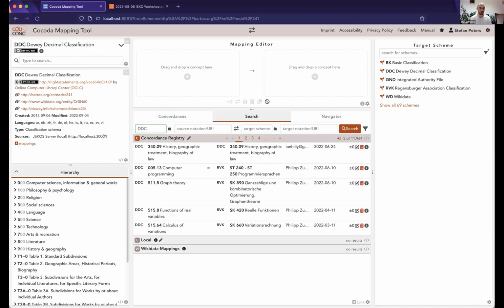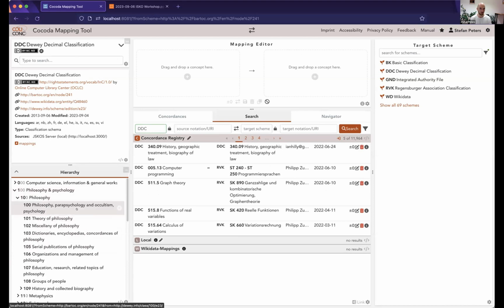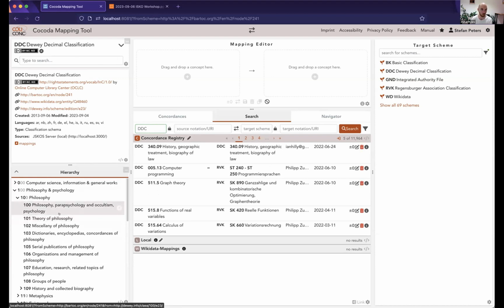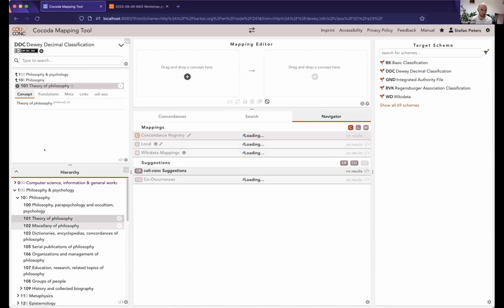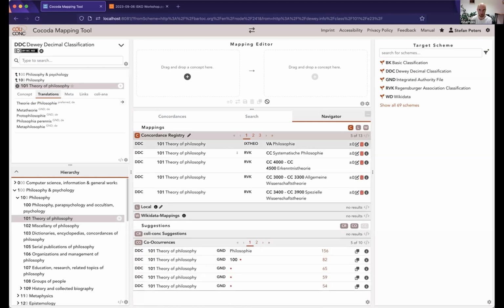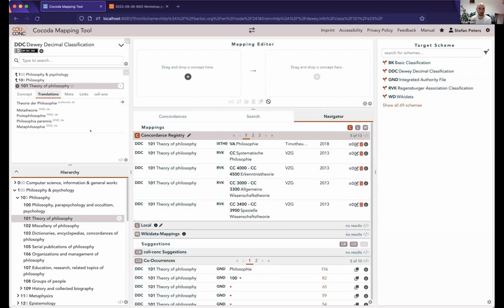Right now we have information about the vocabulary, and there's also the hierarchy. If it's a classification, you can browse the hierarchy here and look for the concepts inside that vocabulary that you want to map, or just see information about it. If you choose one, then you get further information about this concept. In this case, I have German translations and some metadata and links to other sources, and I'm going to come to this later.